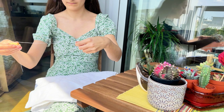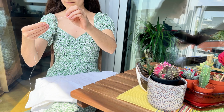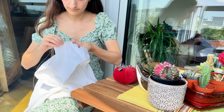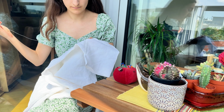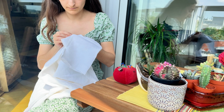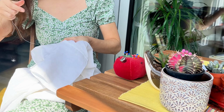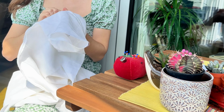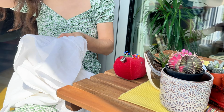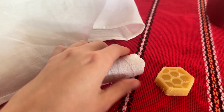I am using a linen thread and using beeswax to make it stronger. I would say finishing raw edges was very therapeutic for me. It was very relaxing, and I was doing it for a while, and I think this is what took me the longest time to do, not to sew the whole chemise, but actually to finish all the raw edges so that I can use this chemise longer than intended.